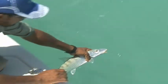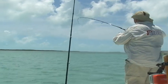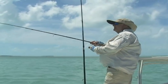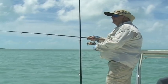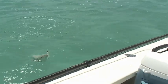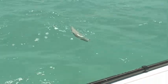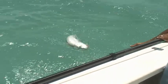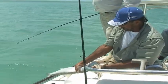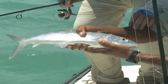All right. Boy, he swam right toward me too. You know, this light tackle, they all feel like they're good, big fish. But the light tackle is what makes it interesting and makes it fun. A little bigger, not much. What do you think? That's a little bit better fish. Yeah. A little bit bigger.